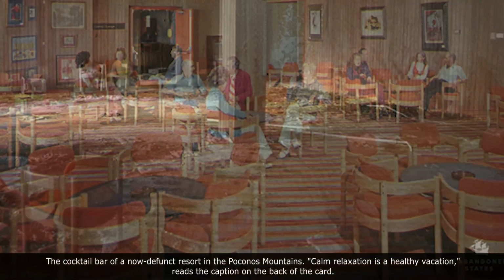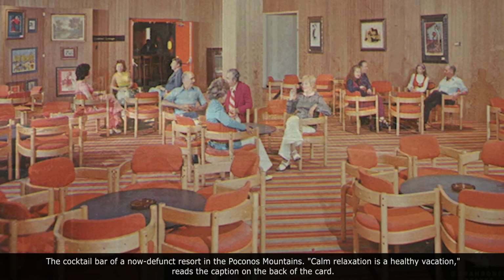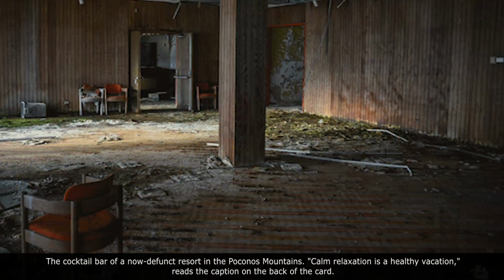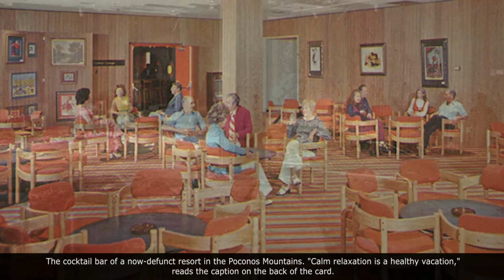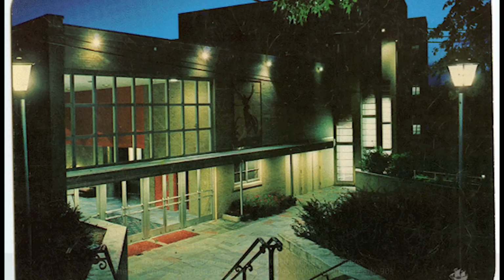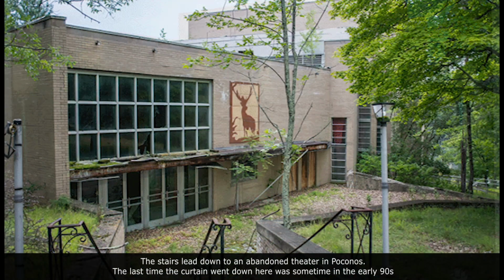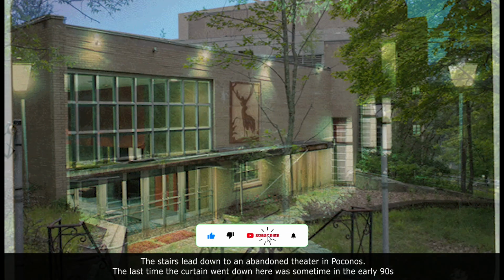The cocktail bar of a newly refined resort in the Poconos Mountains. Calm relaxation is a healthy vacation, reads the caption on the back of the card. The stairs lead down to an abandoned theater in Poconos. The last time the curtain went down here was sometime in the early 90s.